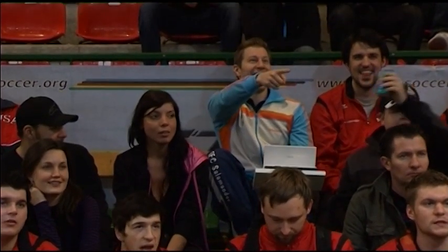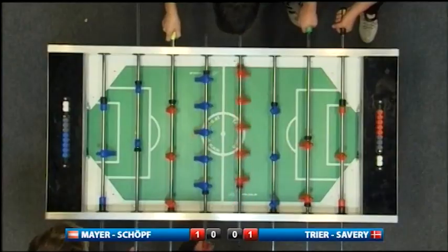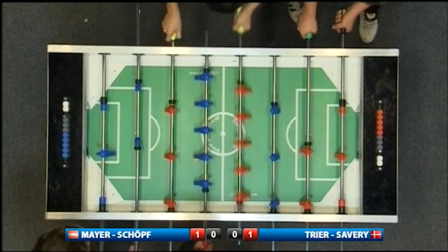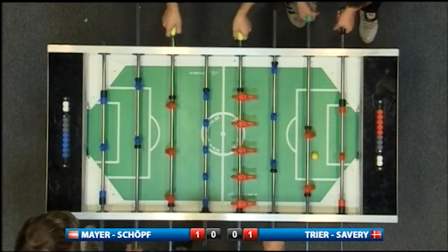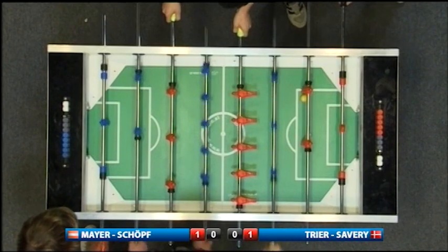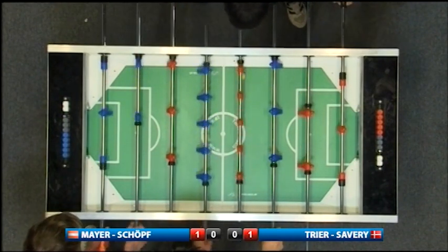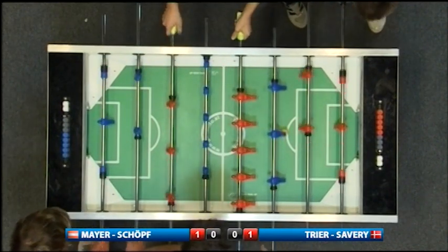There you see the Austrian contingent, dressed in red, as we get game number 3 underway. Sent towards the goal by Mayer. Picked up here by SAVERY, who did score twice in that first game on the Garlando table. Out pass attempt, ungrabbed by TRIER. So who will break first? Both teams have held on their home table.